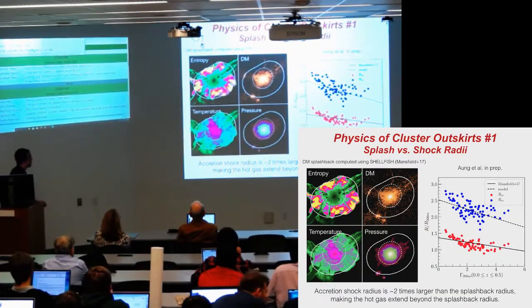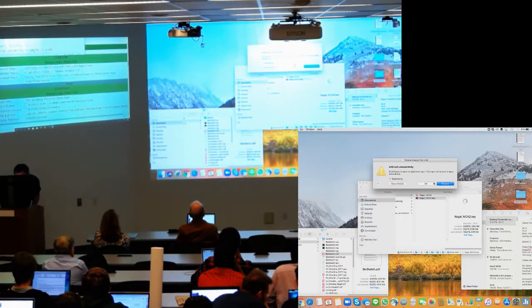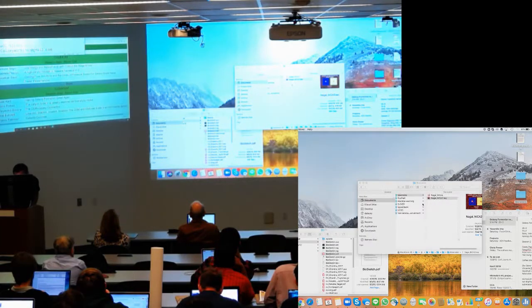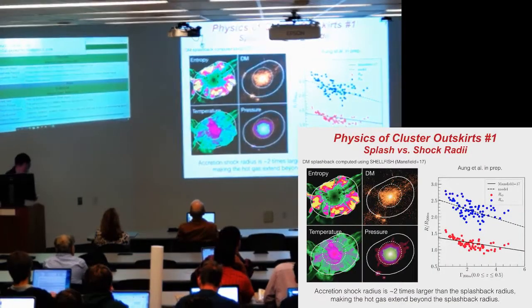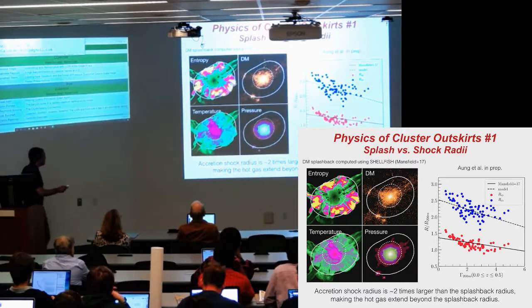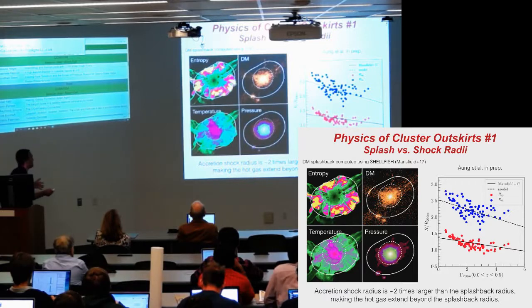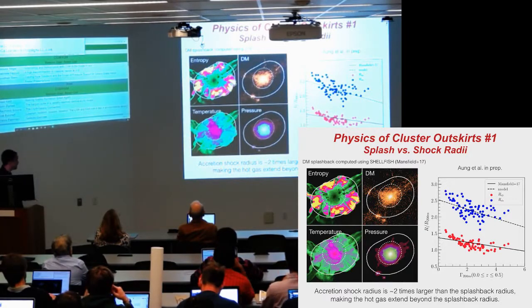So here's one example. Recently, using our dark matter only simulation, there has been a discovery of the outer edge of the dark matter halo known as the splashback radius. We can ask the same question: what is the outer edge of the gaseous medium? It turns out that it's about a factor of 2 larger than the location of the splashback radius, the origin of which was actually not particularly well understood.